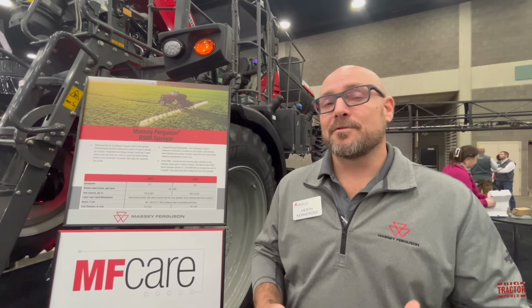Big Tractor Power fans, I'm at the 2024 National Farm Machinery Show in Louisville, Kentucky, visiting with AGCO, and we're going to talk with Heath about the new Massey Ferguson self-propelled sprayer line. I know a lot of people have been wanting to see a Massey sprayer, and here it is.